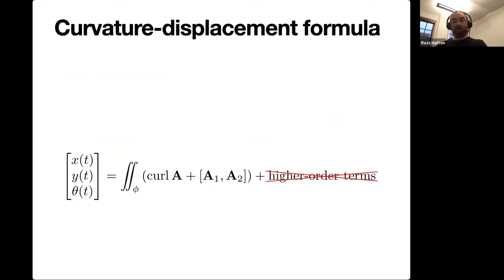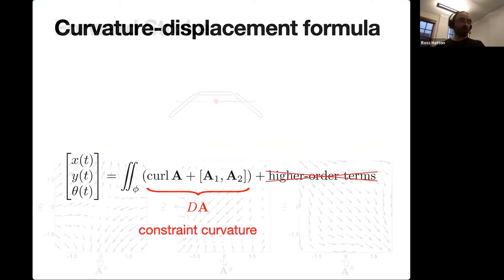And based on justification I'll touch on in a moment, we can drop those higher order terms in many cases and get a good approximation of the net displacement as being the area integral of this constraint curvature term that combines the curl and the Lie bracket. So the non-conservativity, more forward minus backward, plus the Lie bracket parallel parking effect.